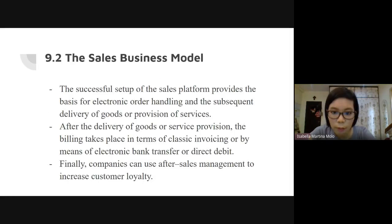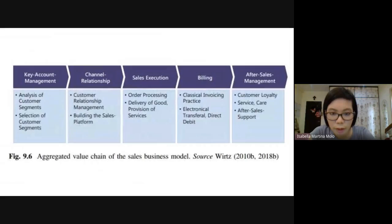The successful setup of the sales platform provides the basis for electronic order handling and the subsequent delivery of goods or provision of services. After the delivery of goods or service provision, the billing takes place in terms of classic invoicing or by means of electronic bank transfer or direct debit. Finally, companies use after-sales management to increase customer loyalty. And here it is again.